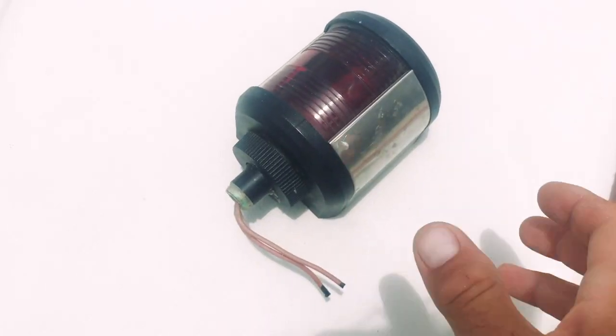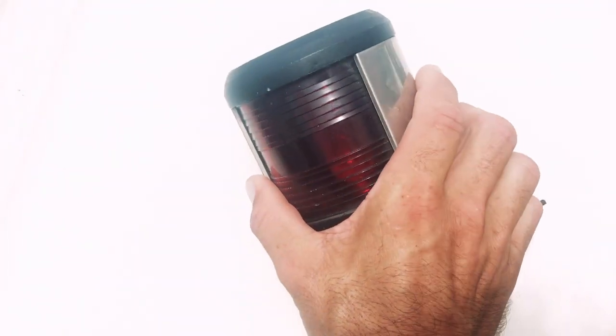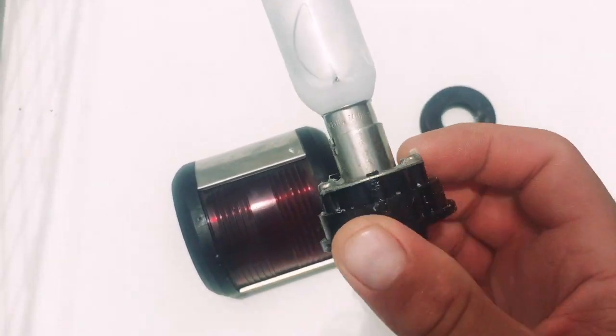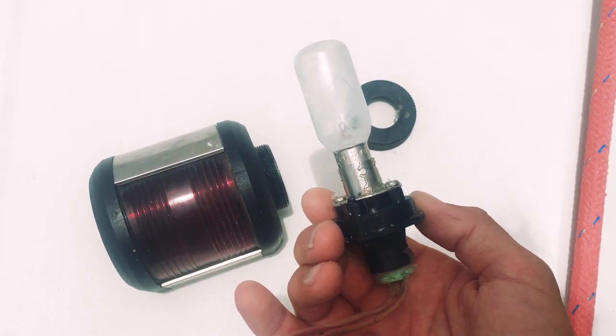Our red and green running lights at the bow of the boat have been causing us constant problems. I was very fortunate to find extra parts at a used boat store in Luperon, Dominican Republic, but if I were to do it again, I would make sure that I had one or two complete running light setups, that's housing and fixture, ready to go for when they fail, because they do fail.